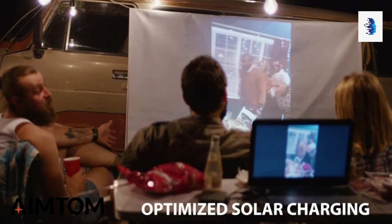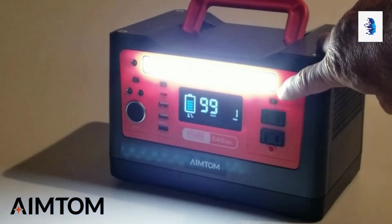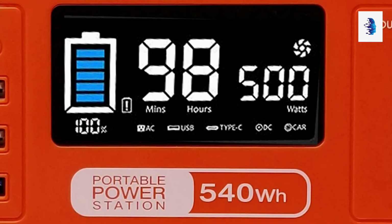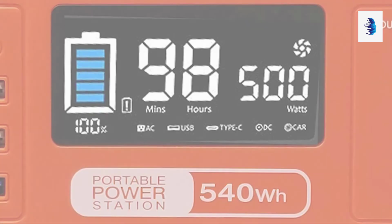MPPT controller built in for optimized high efficiency solar charging. Enjoy the safety and convenience of three level adjustable LED lights wherever you go, and an LCD screen that allows you to check real time the power consumption, the battery capacity, and the remaining runtime.